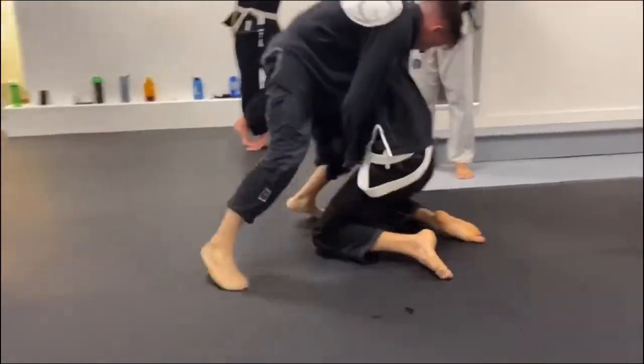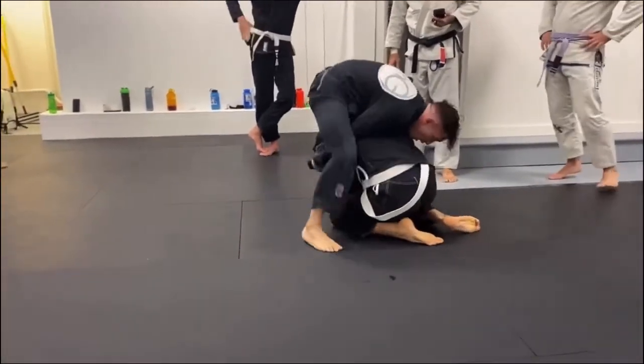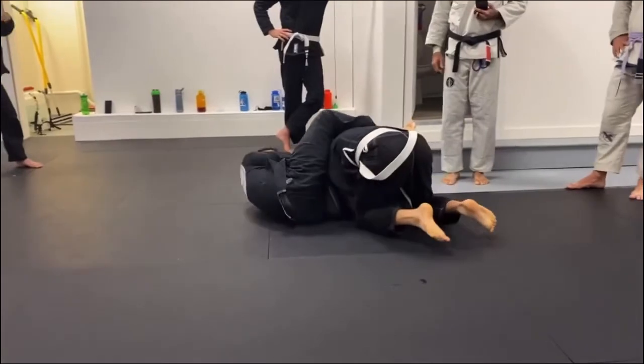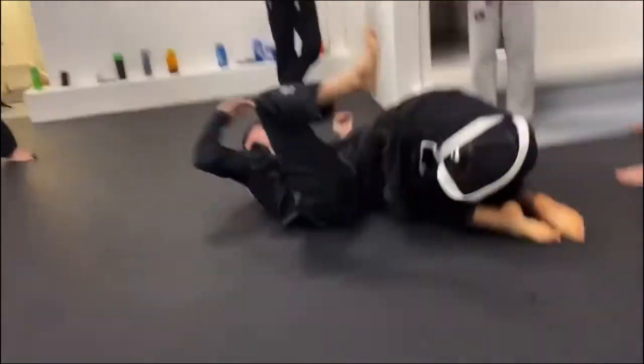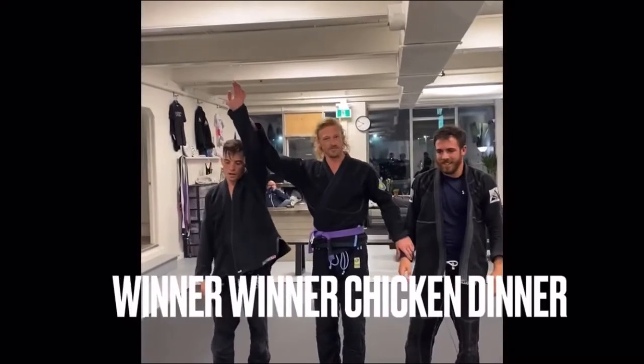So Kris went to a front headlock, and now it looks like he's got his grip, and it looks like he hits a form of a Peruvian necktie where you have the guillotine grip. I think he had the lapel on that one and got the finish. That was very nicely done.